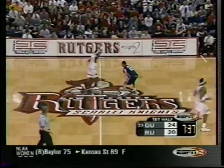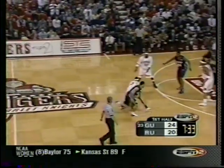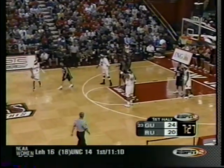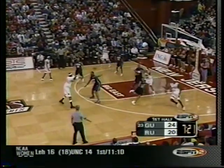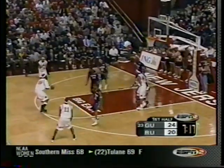Rutgers has 16 fouls, Georgetown 5. Rashad Kent back on the floor again to give them some stability, particularly on the offensive end. Certainly he's got to be careful not to make silly fouls on the defensive end. Kent 4 for 4, so that gives him 11 straight field goals against Georgetown. 7 games now, we're talking.